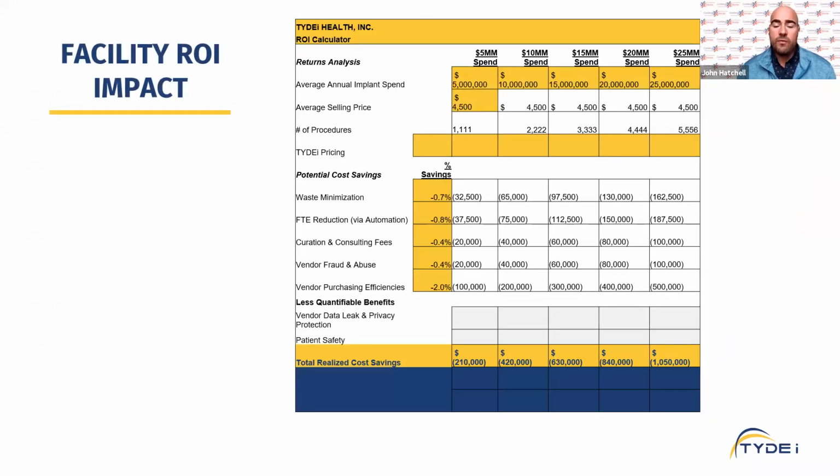So this is a look at what we anticipate a facility's ROI being and the impact that smart contracts can potentially have in a facility. And we hope to validate that through our pilot and in validating all of these hypotheses that we have currently. If you look at the top here in this chart, you can see we account for all types of spend, from 5 million all the way up to 25. So you could have a small ASC at the $5 million range all the way up to a very high volume, large surgical services department in a major institution in the $25 to $30 million range.